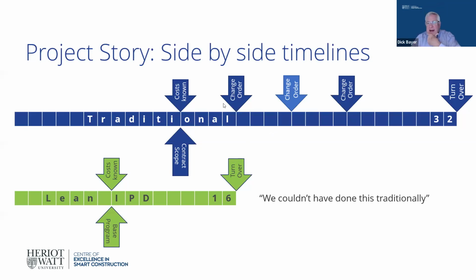Fantastic. So thank you for that. We got a couple other questions. Well, here's one for you, Stuart. Since you worked in the GCC, what are you thinking the biggest obstacles are to implementing IPD in the area?